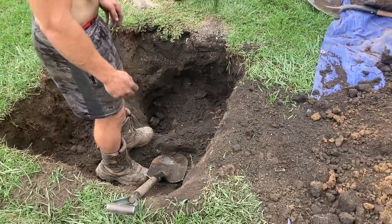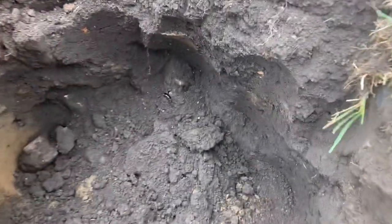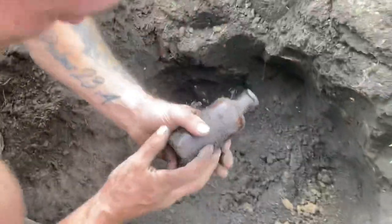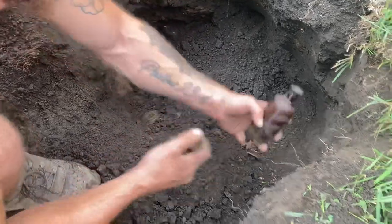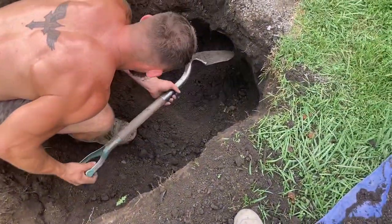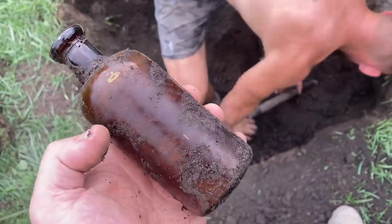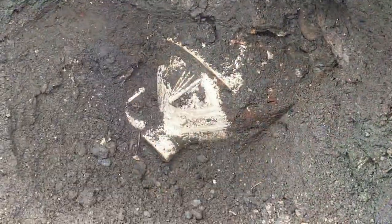All right, guys. Maybe about 15, 20 minutes after the bugle mouthpiece came out, Corey's got what looks to be a chemical bottle in the hole. Here she comes. Is that Parke-Davis? It's machined. Machined cork top. He hasn't even made it through the clay cap. So above the clay cap, we're looking around 1915, 1920s. Hopefully it drops significantly down under the clay cap.